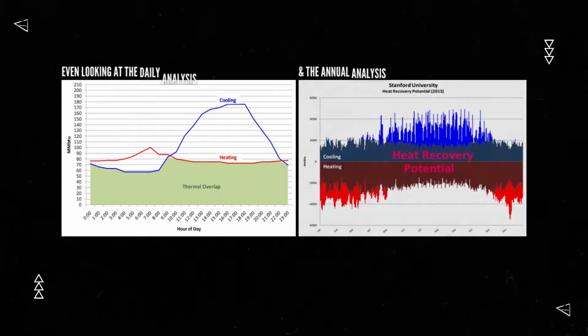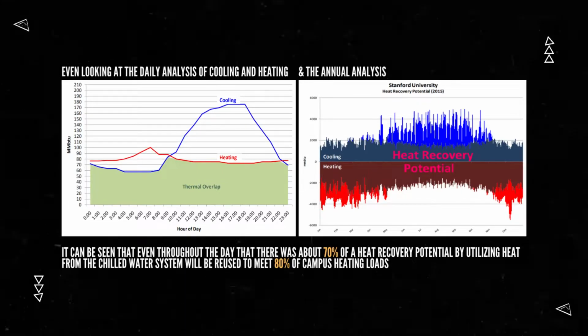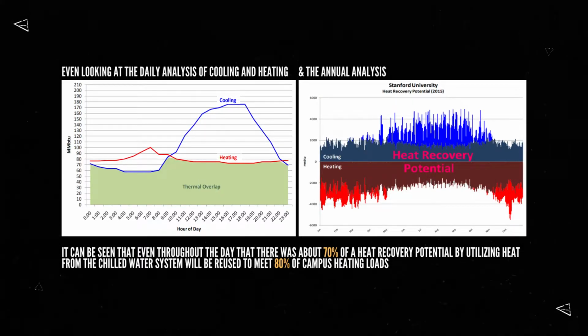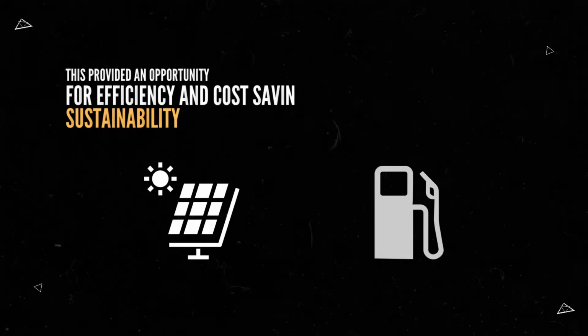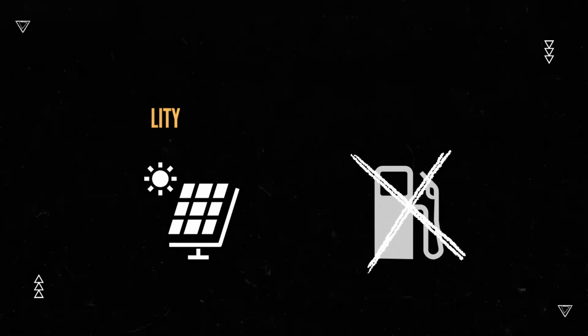Even looking at more detailed daily analysis of cooling and heating, energy use and annual analysis, about 70 to 75% of heat recovery potential by utilizing the heat produced by the chilled water system can be reduced to meet 80% of campus heating loads. This then produced an opportunity for efficiency and cost saving as well, especially in energy production and sustainability, as solar system can be used to power this system instead of fossil fuels.